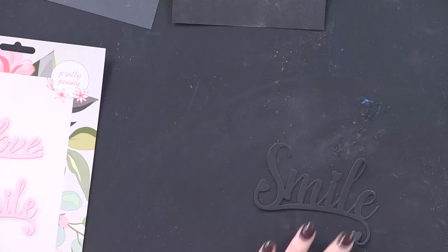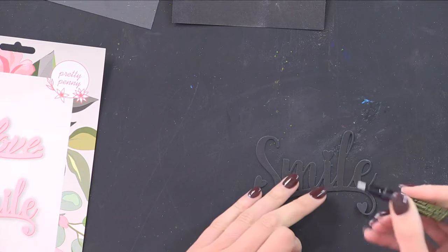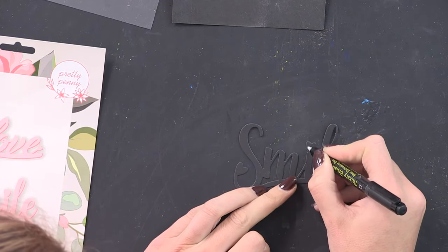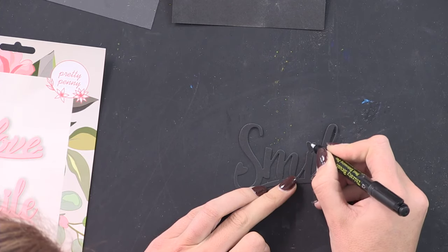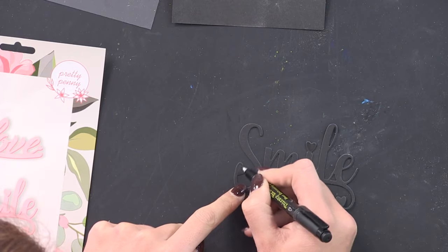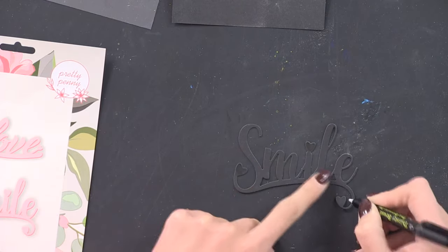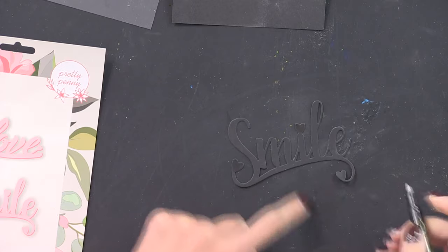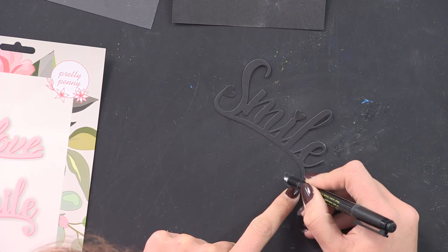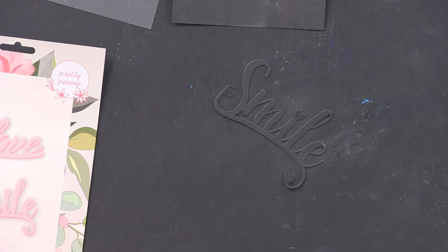So because we are going with our posh pen, as we call it, I'm just going to highlight the heart on the top of smile, on the front of smile, and this will bring it all together. And on the base here, black on black, it's just not a good sketch. But anyway, we're going with it.